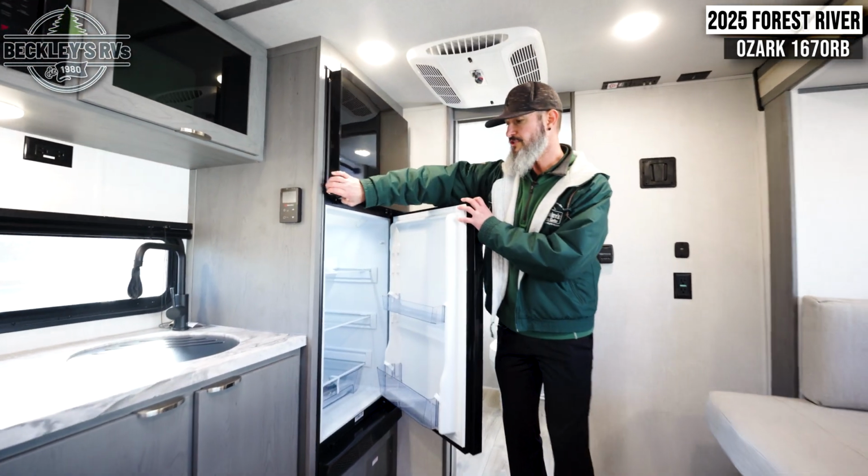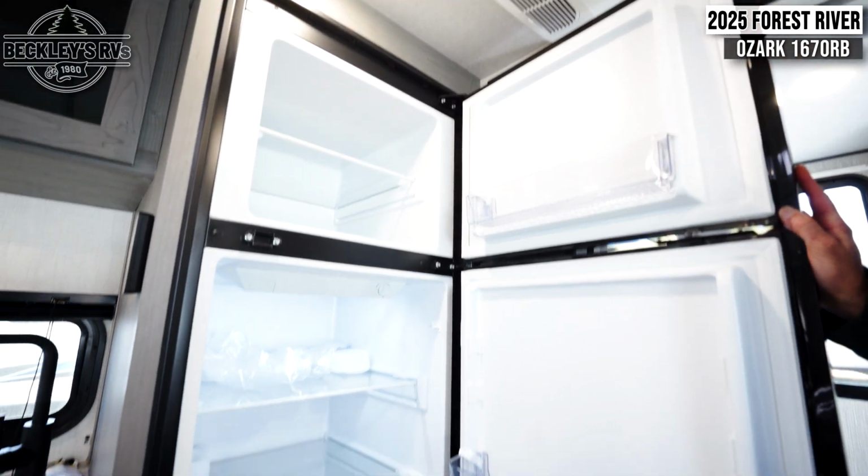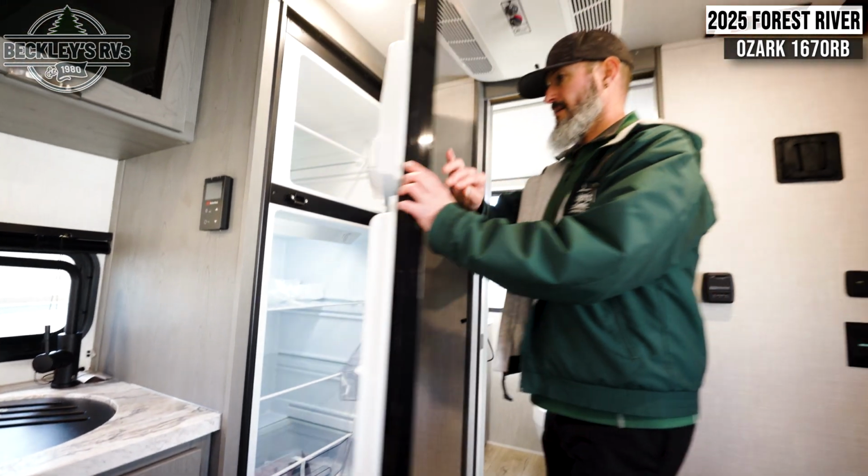Big 12-volt refrigerator and freezer. We've got the height, we've got the depth. We'll definitely be able to take a lot of food along with us for those long camping breaks.